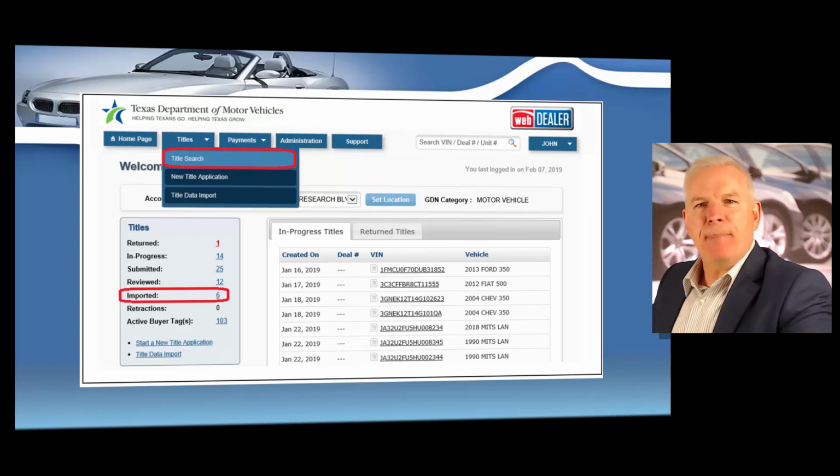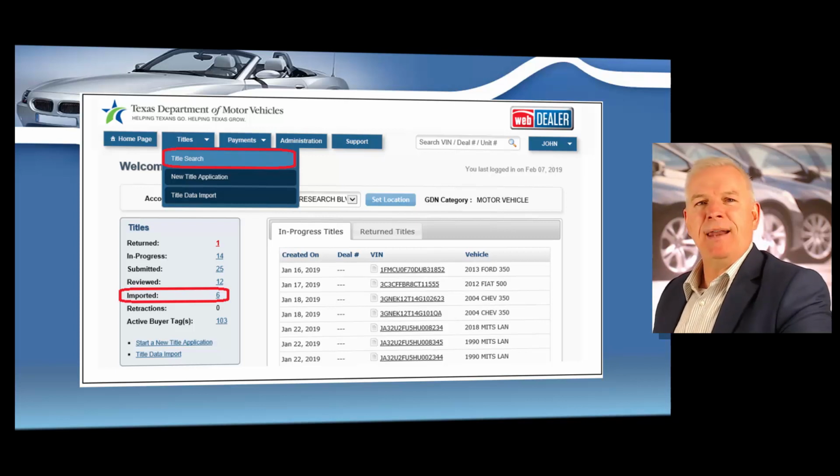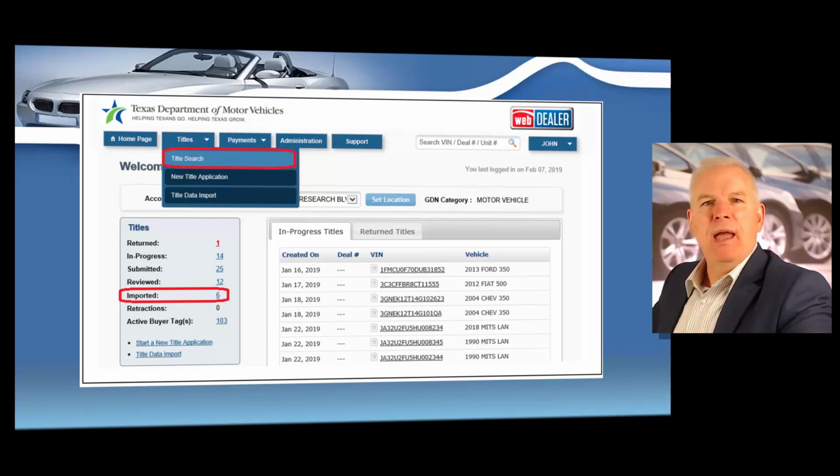The title activity box that you see over here to the left displays the status and number of title applications in the queue. And what that's going to do, it's going to include returned title applications, in progress title applications, reviewed title applications, imported title applications, retractions, and active buyer's tags. Here in the middle of the page, you'll also see a title status tab that displays in progress title applications, and you can click on the other tab to show any returned title applications as well.